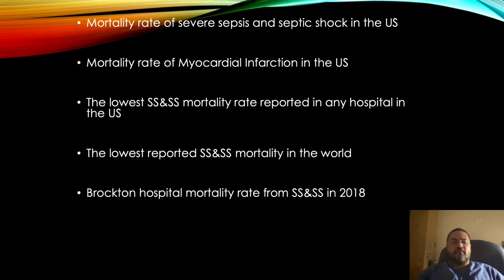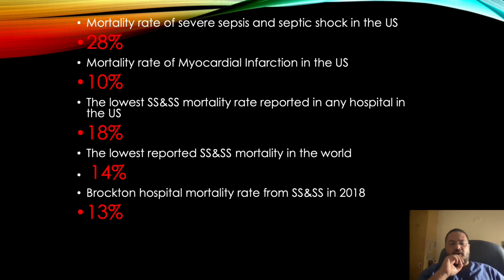As a result of very rigorous understanding of the physiology and very rigorous teamwork at Brockton, you can see that these mortality rates represent the lowest at Brockton Hospital in 2018, lower than any reported mortality rate in the world. Of course, we didn't report it yet, but for severe sepsis and septic shock, we were extremely low in 2018, which made us try to go on a campaign to improve mortality to even 10%.